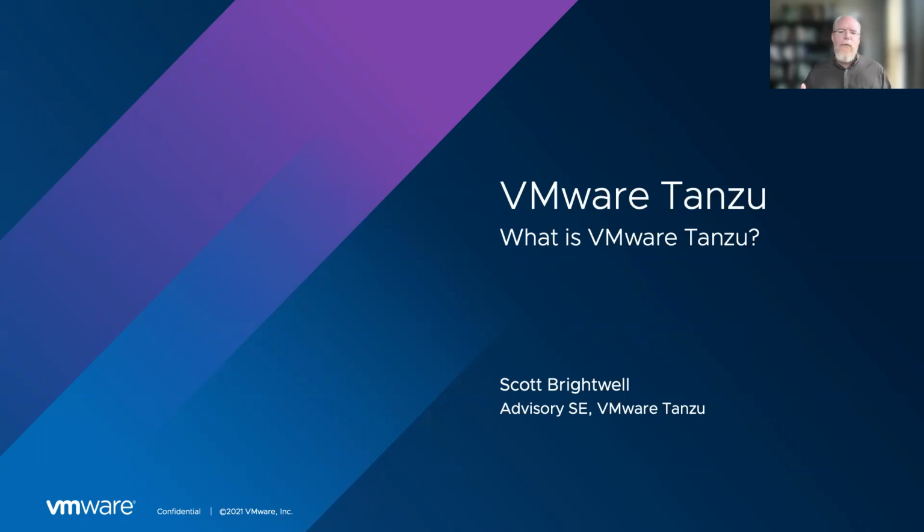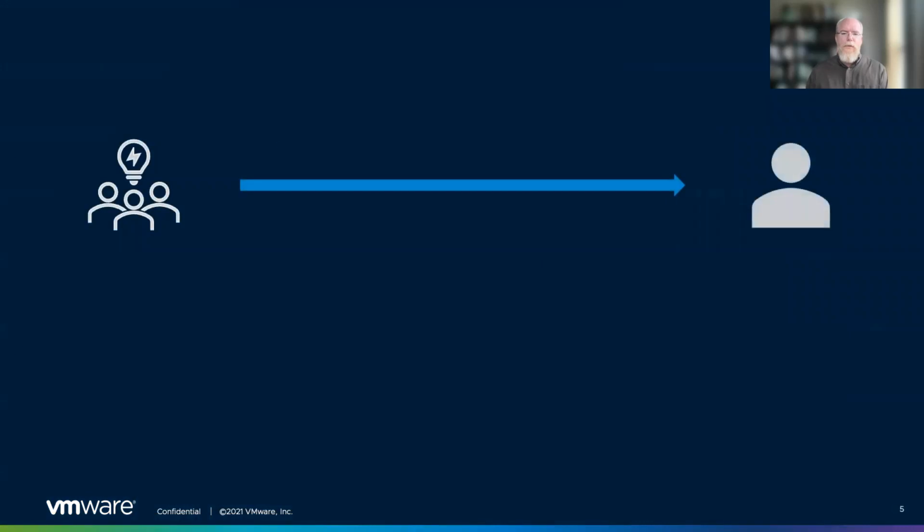Today, I'd like to walk you through how our modern DevSecOps portfolio, VMware Tanzu, fits within the broader VMware multi-cloud story. The origin of the VMware Tanzu portfolio begins with modern applications and everything that comes with their delivery. We need to find ways to accelerate how applications are taken from concept through to end user consumption.